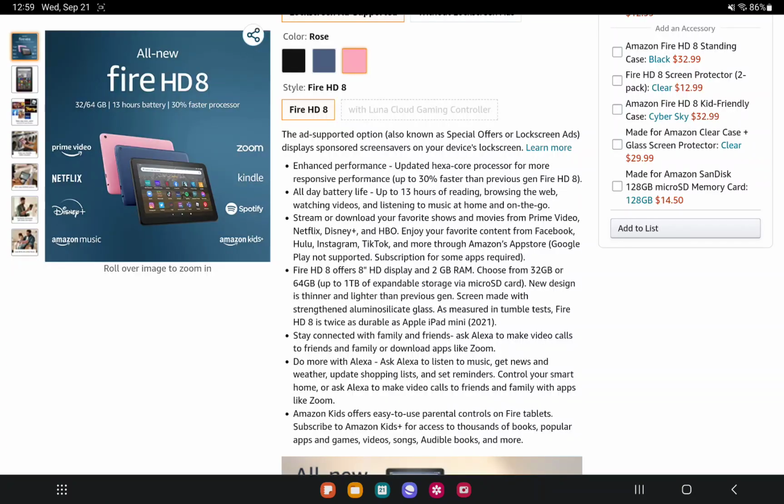Then going back up to the top here, one more thing to note is this will still only come with Amazon's App Store. It will not come with the Google Play Store. On here it says it is not supported. But I'm sure we'll hopefully be able to download it off of Google like we have been with every other iteration before this one.